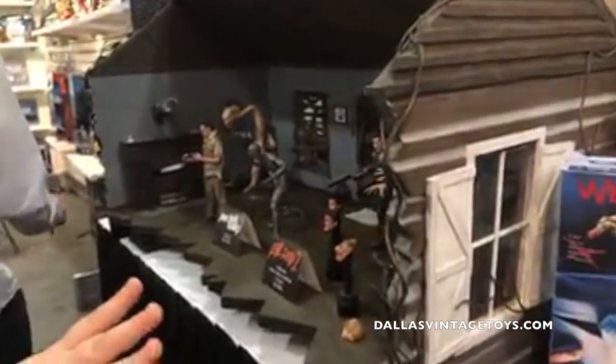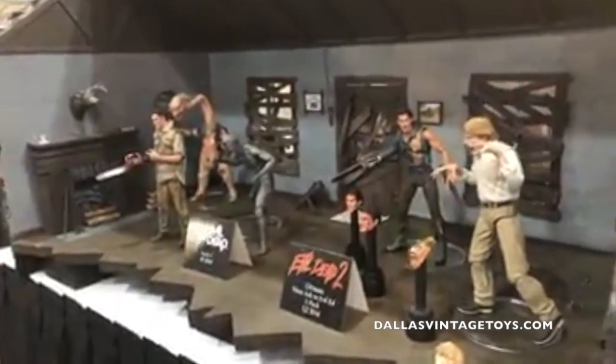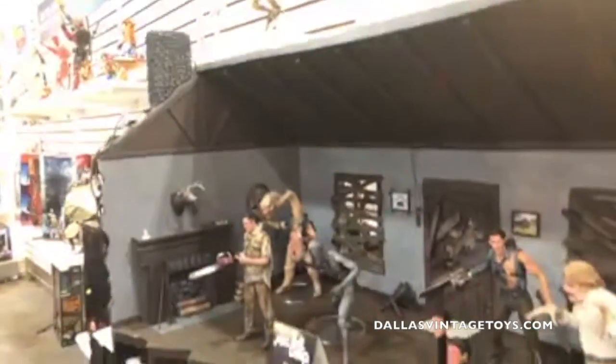We showed Evil Dead previously, so we're just bringing him out so you guys can see him again. They'll be coming out in Q2. You've got the Henrietta, you've got the Evil Dead.